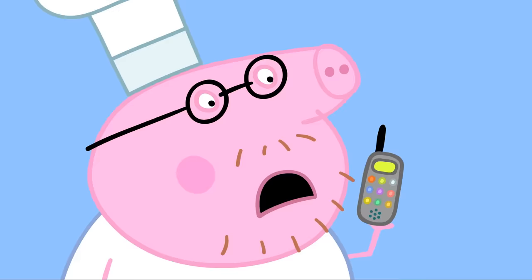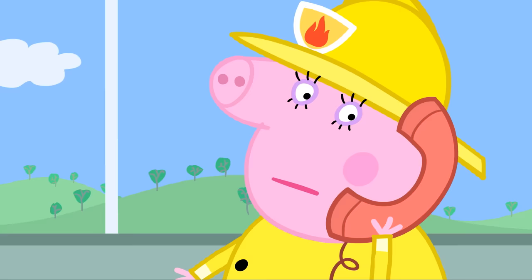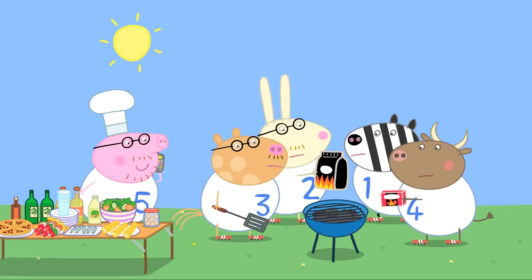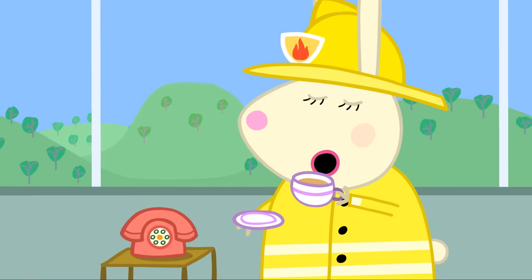Daddy Pig, shall I light the barbecue now? Yes, please, Mr. Rabbit. Do be careful with the barbecue, Daddy Pig. Trust me, Mummy Pig. We daddies know all about barbecues. Bye. Maybe it needs more charcoal. Give it a bit of a blow. Put a few more fire lighters on. Now, we just have to wait for a fire.